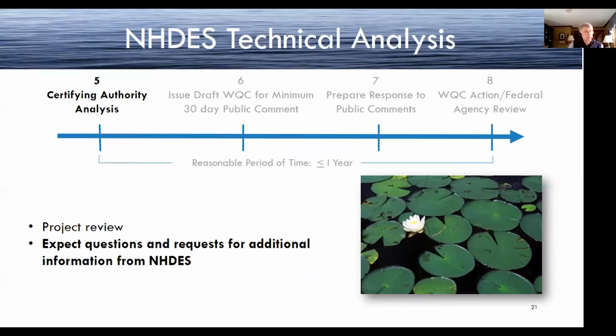Finally, we must look at anti-degradation. This presentation isn't about anti-degradation. That is often one of the most challenging issues related to water quality certifications. One way to satisfy the anti-degradation review is to demonstrate that pre-project contaminant levels in the receiving waters will not increase after the project is constructed and operational. DES has developed guidance to assist with anti-degradation demonstrations, which is available on our water quality certification website.